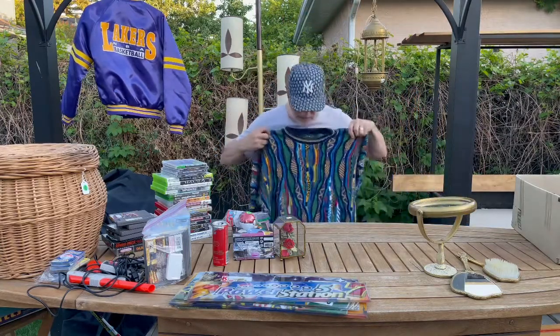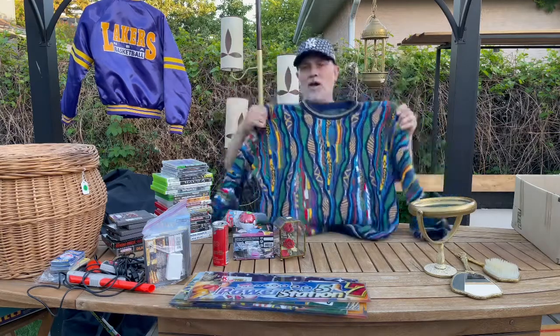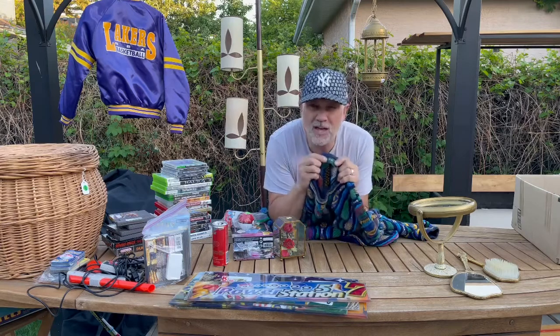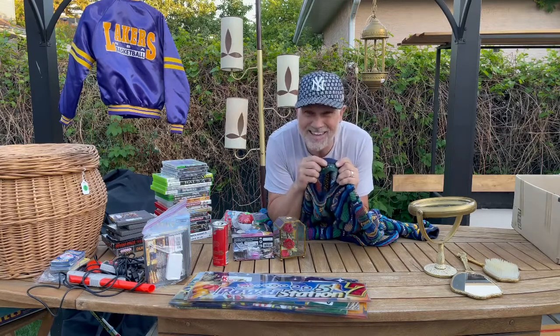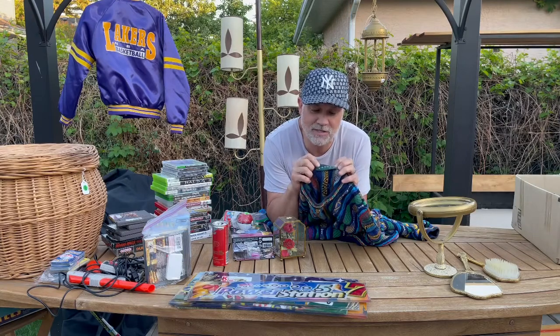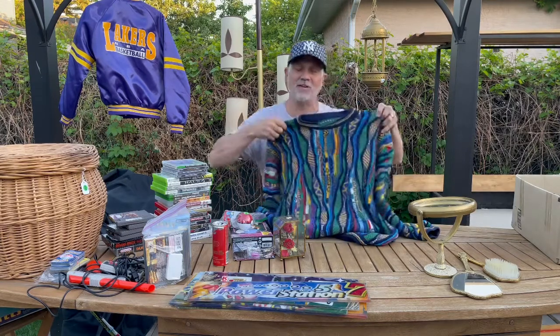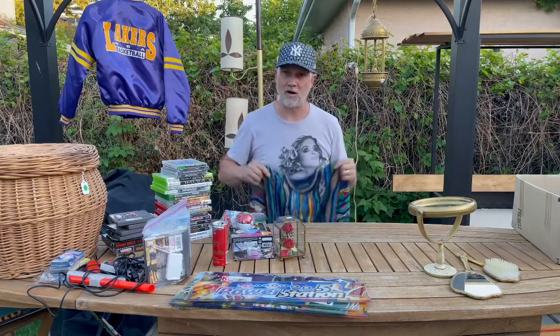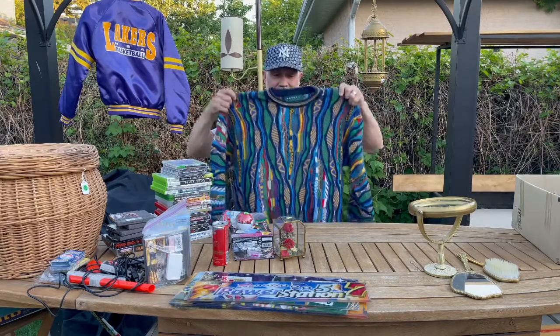It's that ugly Cosby sweater. No, it's not. It is not a Coogi sweater, but it's the Canadian version. It's Tundra, and a lot of people advertise these on eBay like Coogi, like the Cosby sweater, and these are selling for $60, $70, $80.